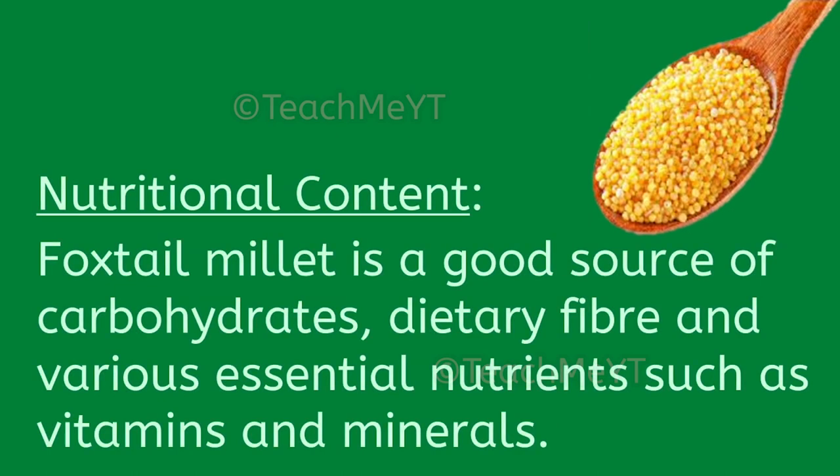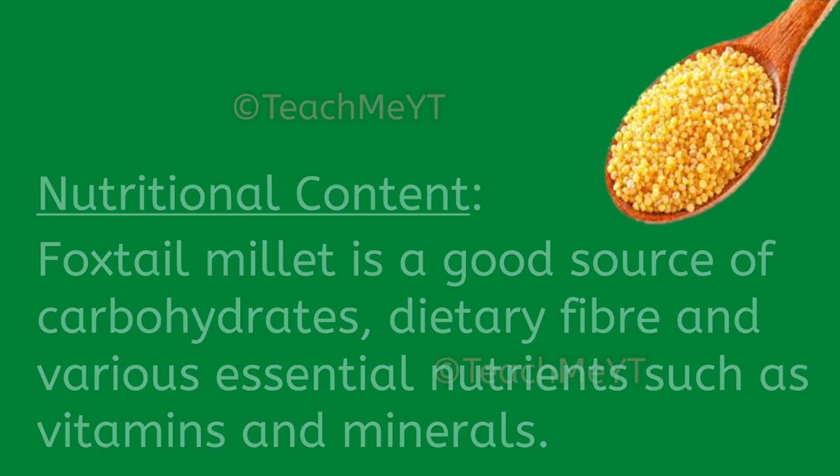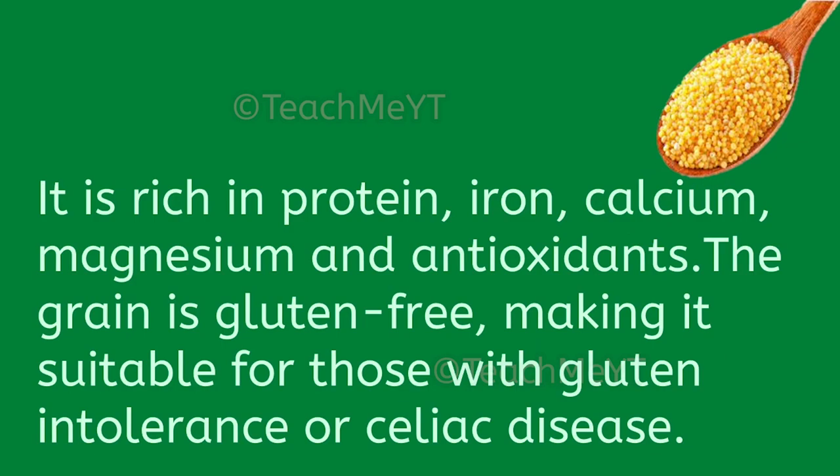Nutritional content. Foxtail millet is a good source of carbohydrates, dietary fiber, and various essential nutrients such as vitamins and minerals. It is rich in protein, iron, calcium, magnesium and antioxidants. The grain is gluten-free, making it suitable for those with gluten intolerance or celiac disease.